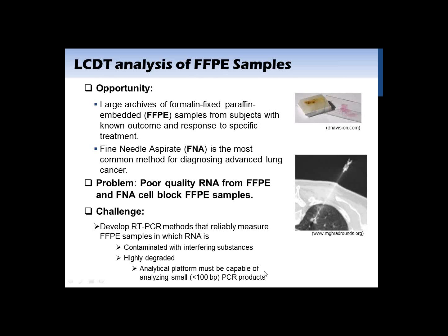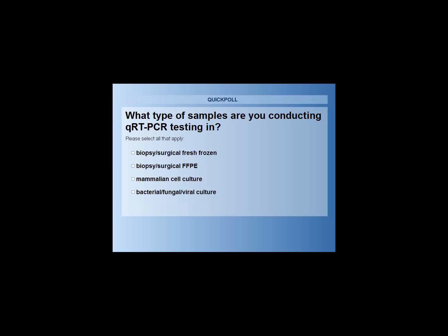So at this point, we have a poll question to assess the viewing audience as to which type of samples people are using. So I'm going to give over to that poll organizer.